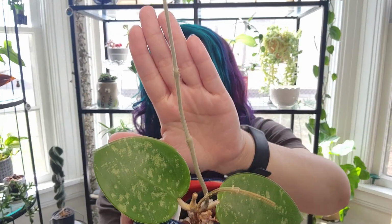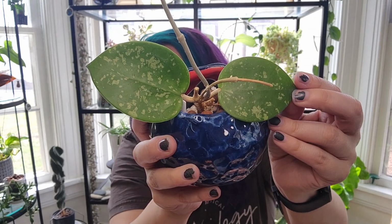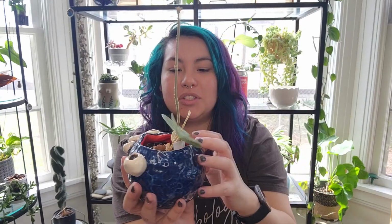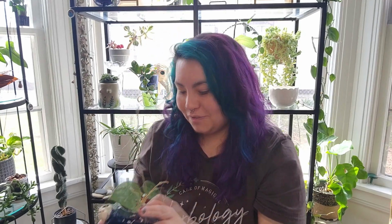I should really switch out the medium on this. I should do like a whole big Hoya medium redo video or something, because a lot of my Hoyas are not in the best medium for me. I should really fix that. But anyway, I got better with watering it, and now it has this growth here, which is super exciting. This Hoya is just a cute shape, and I love the splashing, which is why I got it. Oh, and it's also the monster pot, which is hard to show with the leca, but you could see the monster eyes and stuff.